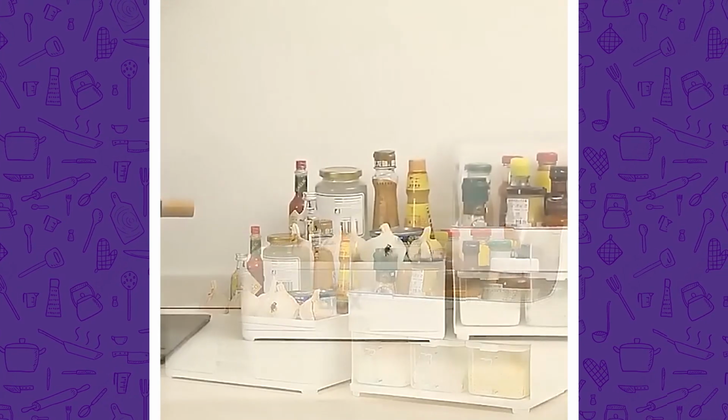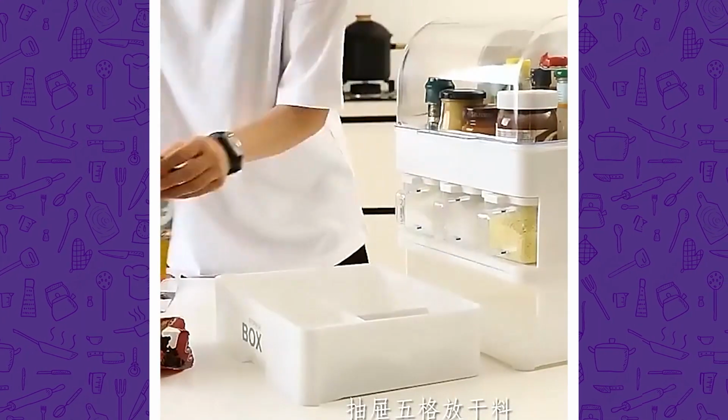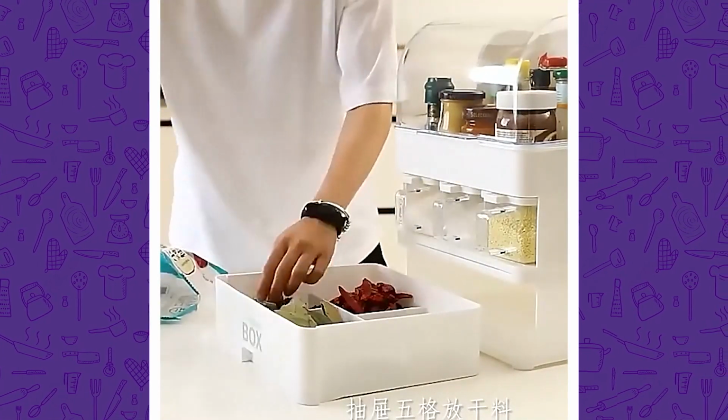With clearly labeled jars, you can see at a glance what spice you need, saving time and reducing frustration in the kitchen.